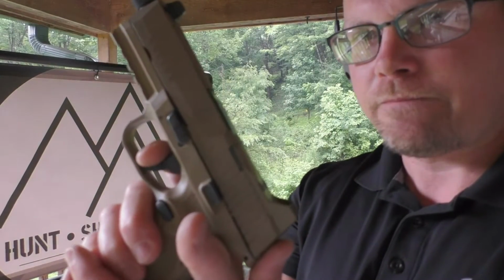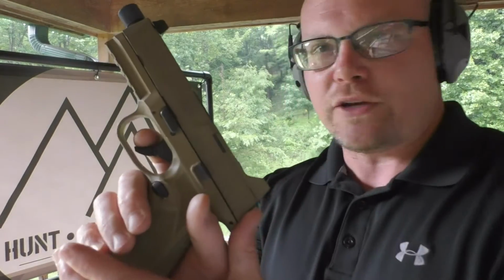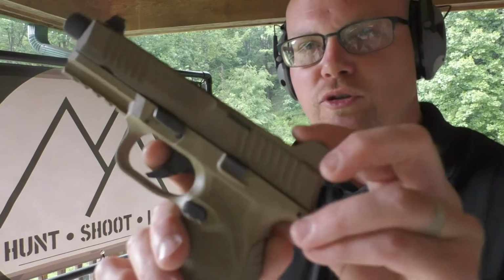But the more that I have shot this, and the more that I have just worked the trigger to get myself used to the wall, man, there's a very definitive wall. Right there, I hit it. So there's travel, but a very definitive wall. So once you get used to that, it's no big deal at all. I mean, watch this. I pull to the wall, boom.